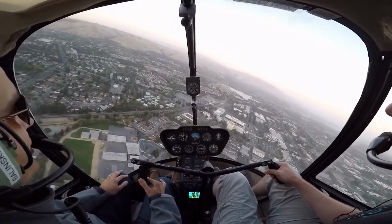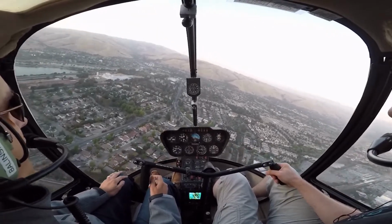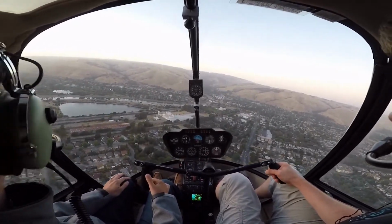So this is about a 60 or a 30-degree bank angle. Oh my god. Now we are descending because at that angle we have to increase our power to keep us from descending. We want to keep our speed though.